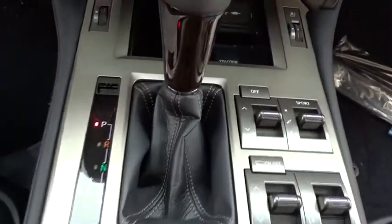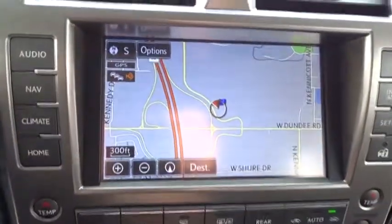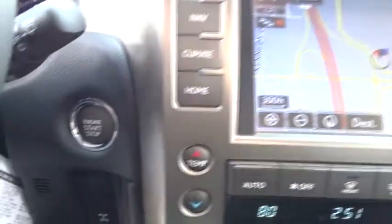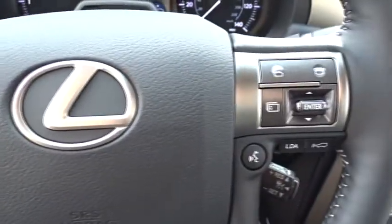Here are some of this vehicle's great options. Stability control, navigation system, traction control, steering wheel audio controls, power passenger seat, backup camera, keyless entry, anti-lock braking system, leather-wrapped steering wheel, Bluetooth, adjustable steering wheel, power steering, cruise control, auto-dimming rearview mirror, aluminum wheels, keyless start, four-wheel disc brakes, floor mats, four-wheel drive.